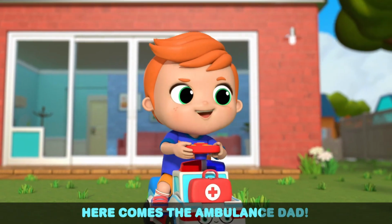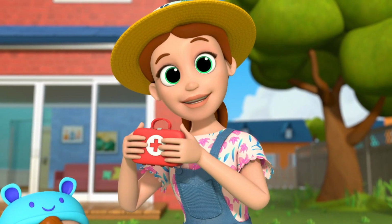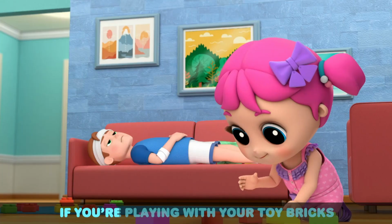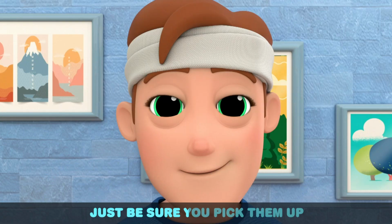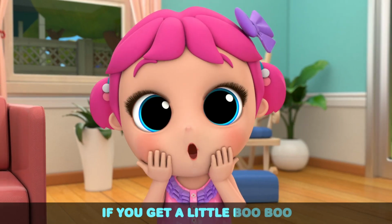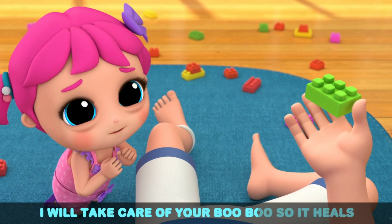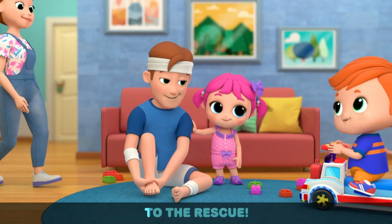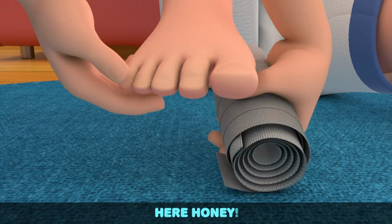Here comes the ambulance, Dad! Here, Baby John, give it to Mommy! Aha! There, there, this will make you feel better. If you're playing with your toy bricks, just be sure you pick them up. If you get a little boo-boo, Daddy, are you okay? I will take care of your boo-boo so it heals. To the rescue! Daddy, be fine! Here, honey.